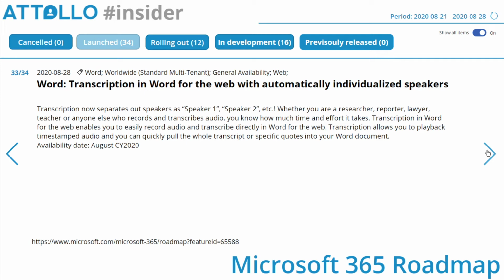Again, Word, transcription in Word for the web with automatically individualized speakers. So it'll actually recognize separate speakers. So if you're doing an interview with somebody, then it will automatically track the different speakers and identify them accordingly.